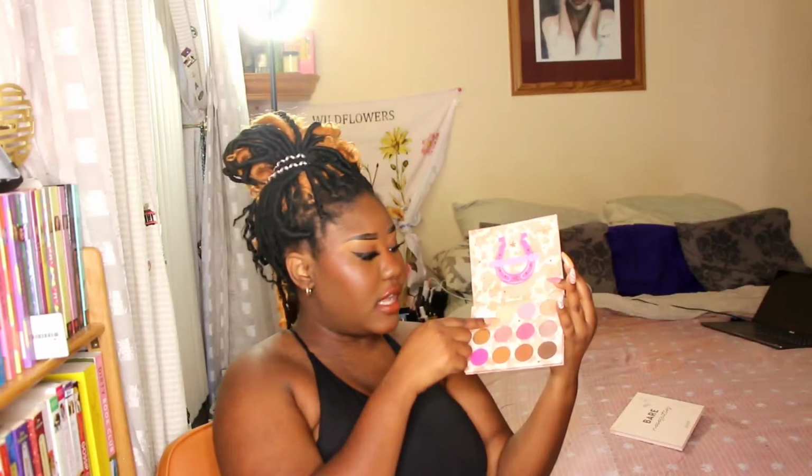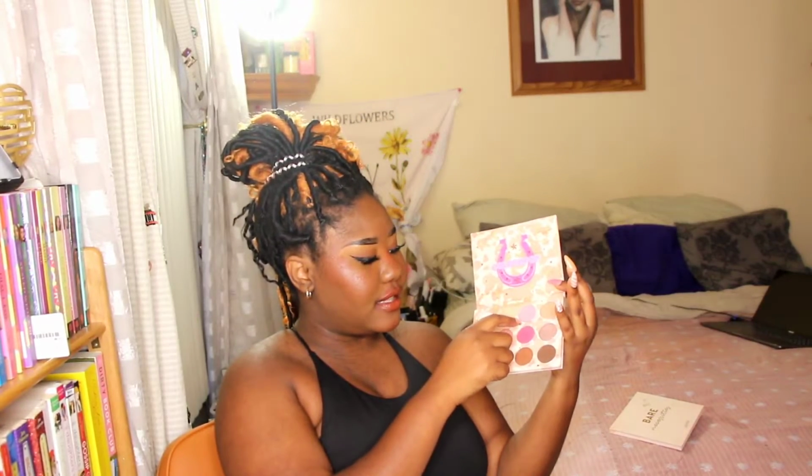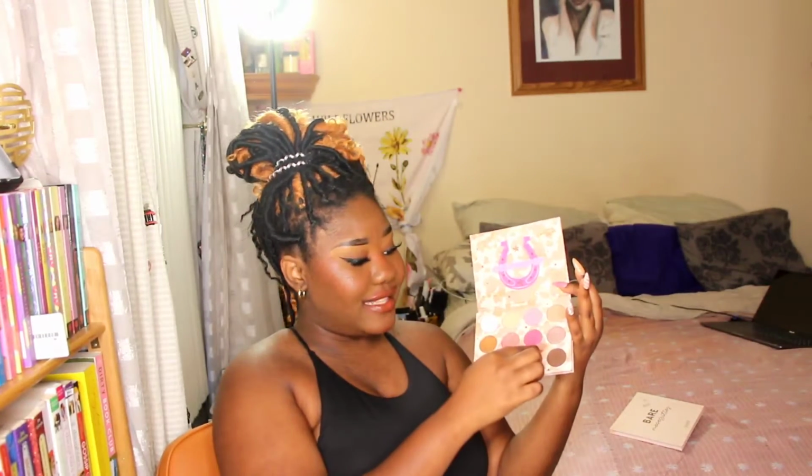Again, shimmery mattes, not a fan of. But this is good. This is good. This is a multi-chrome. I know this is not solely a neutral palette. So the things I do like about it are the pinks, but this palette is usable for me, and I feel like this is really moving in a positive direction where it's like I can use these 3 shades.